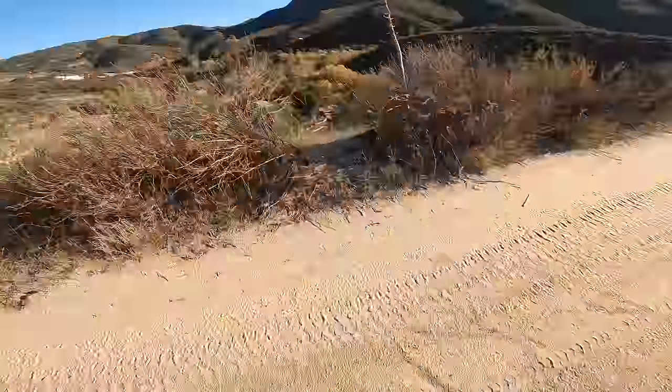I'm in another little canyon. It's amazing how many roads are out here. Four-wheelers definitely get after it. I think there's a lot more of those than bike packers.